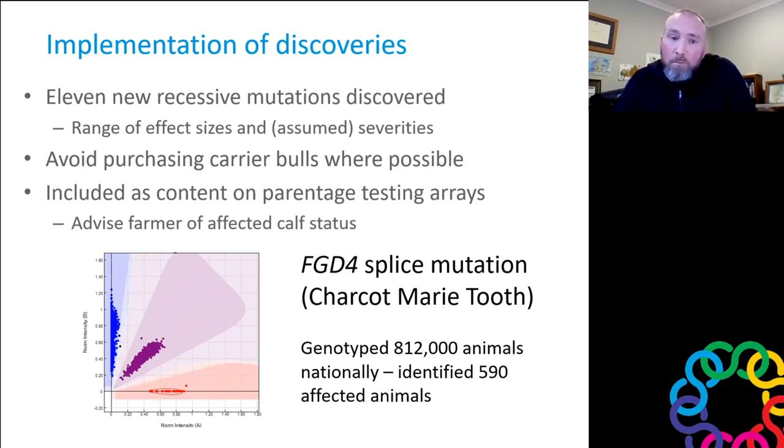And what we're doing is avoiding, where we can, purchasing carrier bulls for the big ones. And I say where we can because we've discovered so many of these now, and that's on a baseline of knowing about handfuls of these types of mutations previously, either discovered by us or other groups around the world, that now if we look at that full catalogue of variants, it's actually quite hard to find, or certainly less than 50% of sires that we have will be a carrier for nothing. So it becomes very difficult to take a hard and fast approach when we say we won't breed any bulls that carry any variant, because there's basically no bulls left to choose from. So we're trying to focus on the big effect ones.